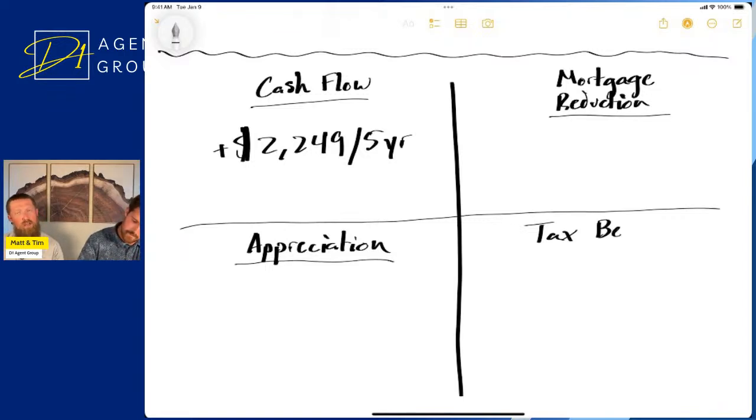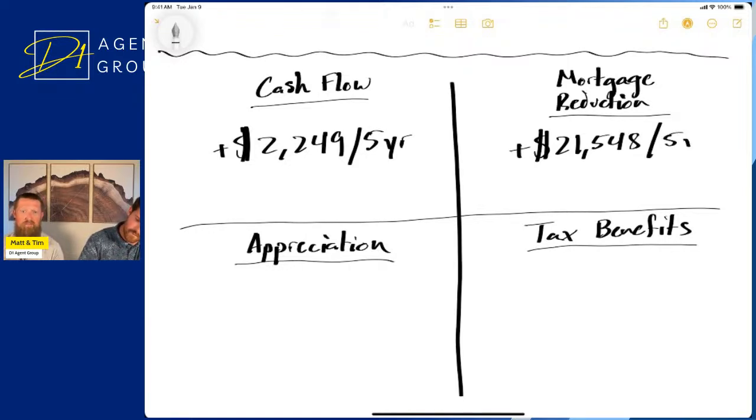Yep. So moving on to mortgage reduction. Again, as you look at an amortization schedule, in year two you end up paying just a little bit more than you did in year one in the principal. Year three is a little bit more. Years 4 and 5 are a little bit more. Adding all 5 years of those up, over the course of 5 years, we will have renters that have paid down our mortgage by $21,548. Woohoo! Yeah, it's beneficial.